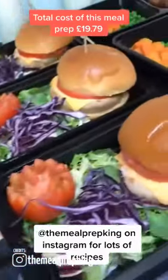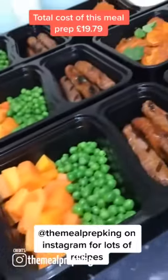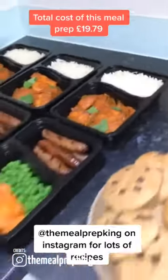400 calories. Another week's meal preps.